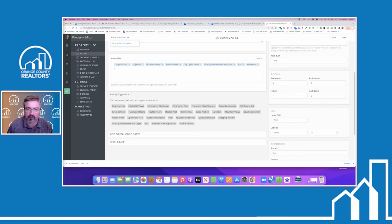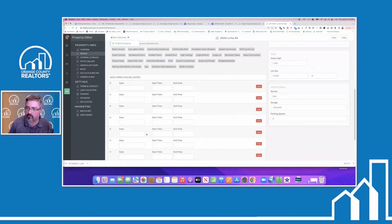Now, by the way, these are also going to be keywords on how the property can be found in a Google search. Right? Put in all the necessary information about this property that you need for it to be found. Now, some extra things here real quick. You can indicate when you're holding open houses to the public, put in a date, start, end time. So now your property website can indicate when the property is going to have its open house.